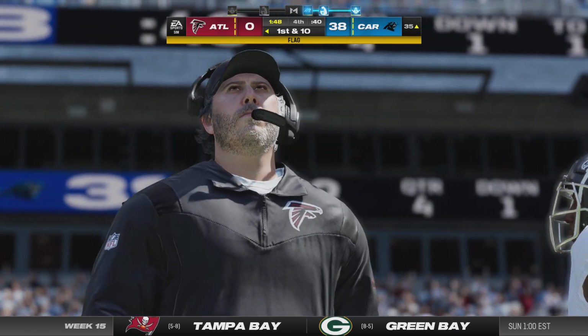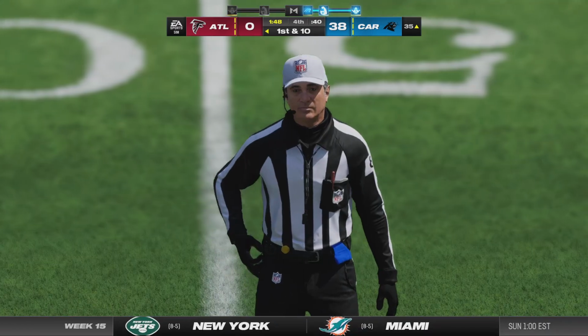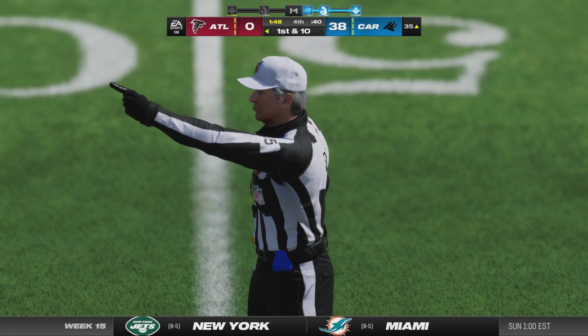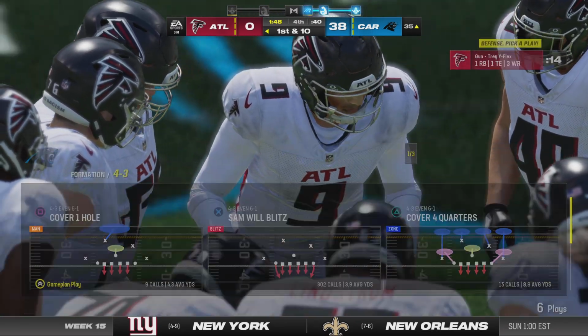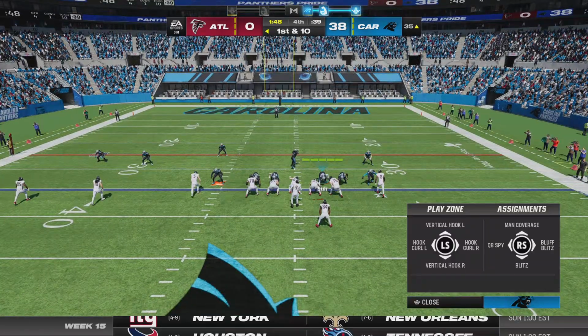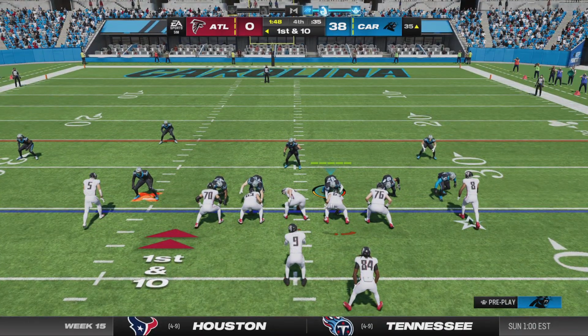Now, I know it's an emotional game, Charles. You can't do that. And when you get into your film sessions and you argue your case with your coaches, that's exactly what they say at the end. You just can't do it. It costs your team. So the yellow flag came out, and that leads to a new set of downs for this offense. 1st and 10.